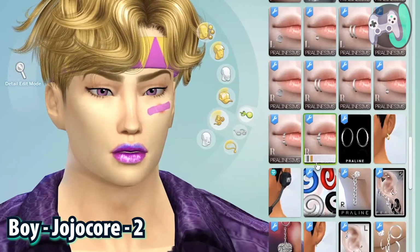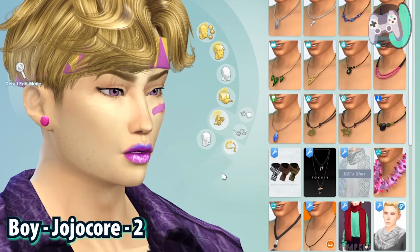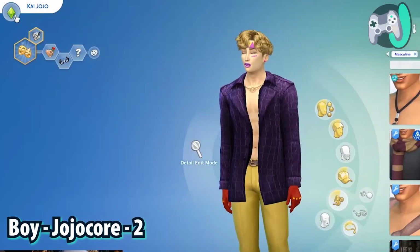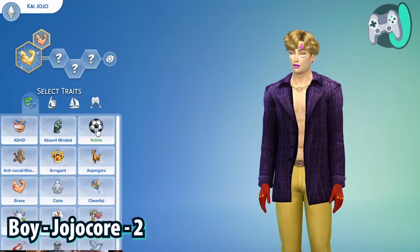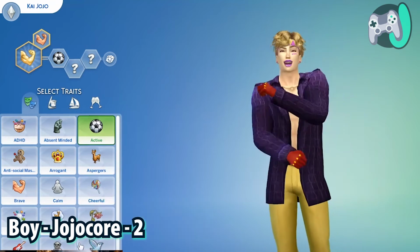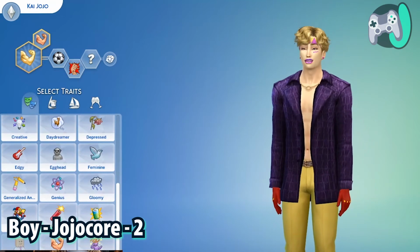Since they have a lot of accessories, I did include piercings, but I just gave him little studs because he's going to be so focused on working out. I also gave him a pretty simple necklace just because his chest was kind of bare. And then obviously I made his life aspiration bodybuilding and made him athletic. I think those are two of the biggest defining traits, in addition to being self-assured, as I imagine you'd have to be if you were this stylish and colorful.